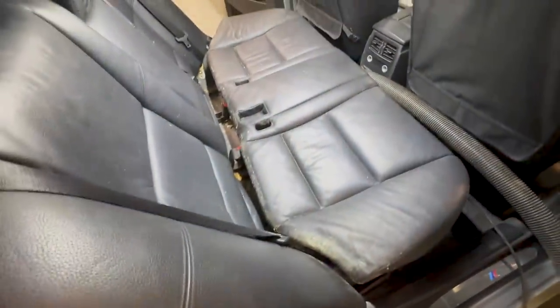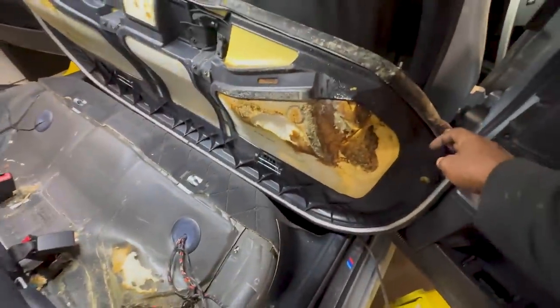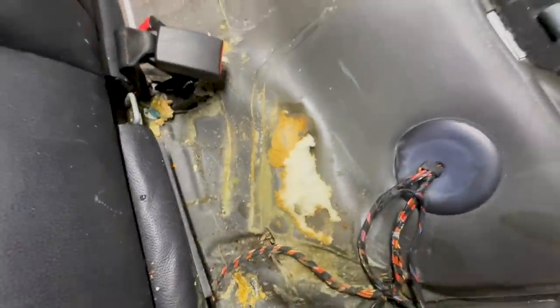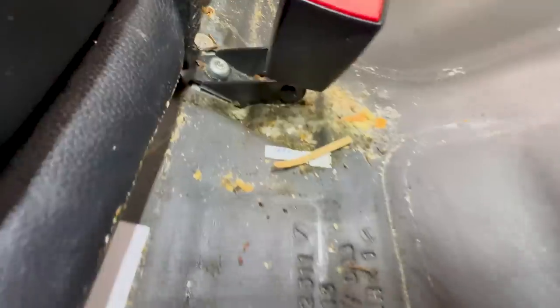I thought it was the heated seat elements. What is that? Oh boy. Yeah, that's all mold back there. That's mold. Yeah, time to get the gloves on.